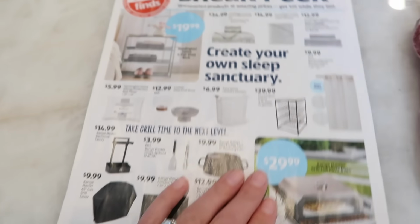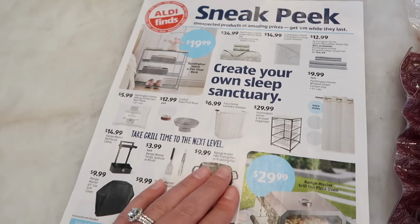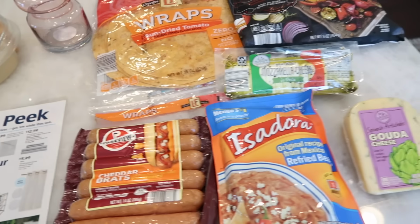So that's it. That's the sneak peek from Aldi, and this is our little mini haul.